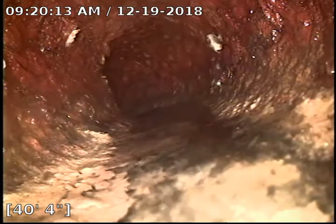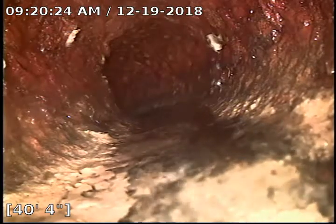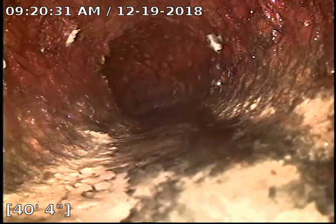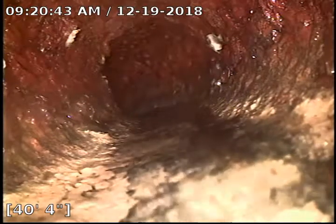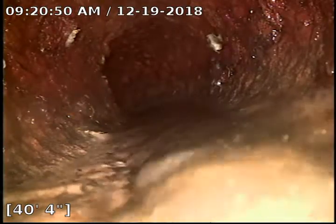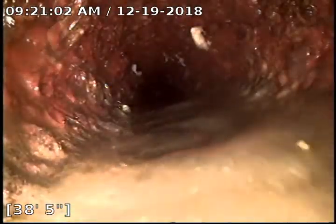Alright, let it rip. Yeah, that was a good one. I could hear that one. So we just flushed again. And we're 40 feet or so from the base of the toilet, so we want to check the flow when it gets to us. There went a big chunk of debris.